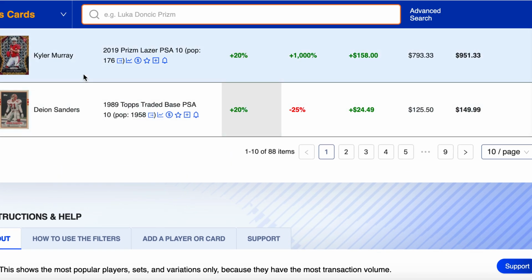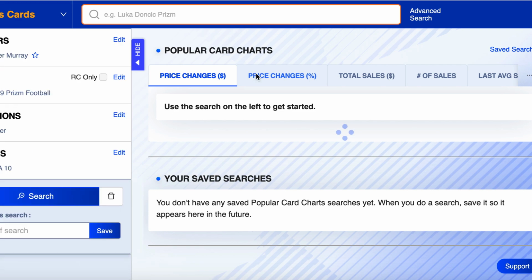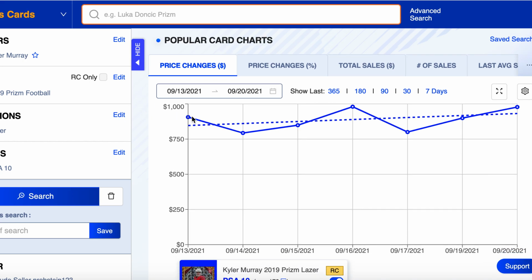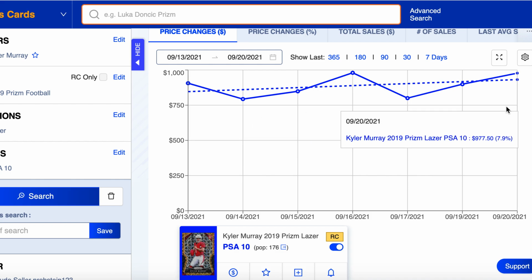Number 9 on the list, Kyler Murray, 2019 Prism Laser. Pop count of 176. So pretty low pop count, up 20% on the week. Kyler has had a fantastic start to the year. I'm going to be straight up with you. I think Kyler Murray has a very, very good chance at being the MVP this year. That's right, I said it. And it's not even a crazy statement at all. 906 to start the week, 977 to end the week.